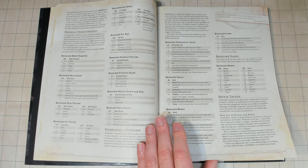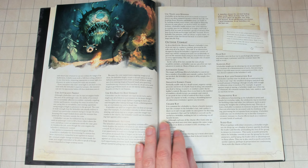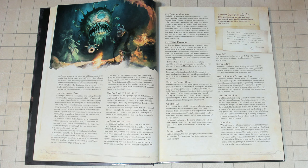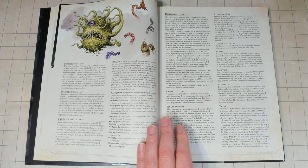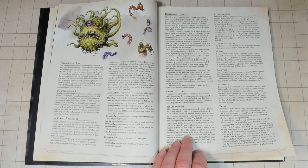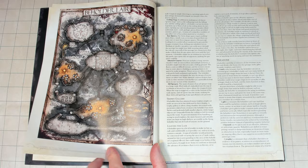But battle tactics, your battle tactics. How many times have you looked at the beholder and thought, I don't really know how to run this thing? Well, it explains how to do that. When and how to use your anti-magic freely. How to use the different eye effects and why you'd use them and how you'd go about using them. All of the rays are discussed here. You can even swap them out for something else and do some variations on here. Developing escape tunnels for your lairs. The lair itself will have minions in different sections, and it talks about the different lairs and sections within there. Okay, it's literally there. And guess what?